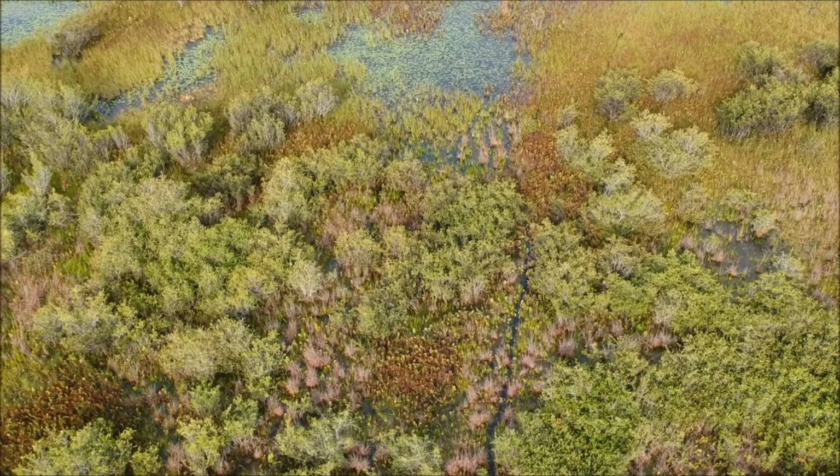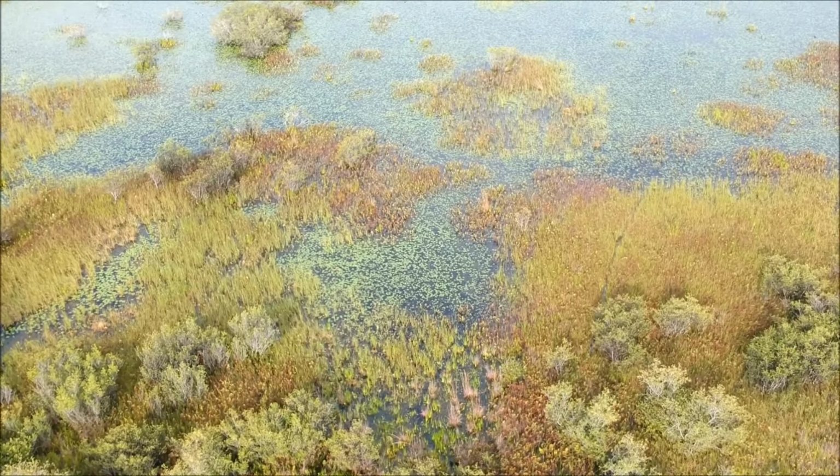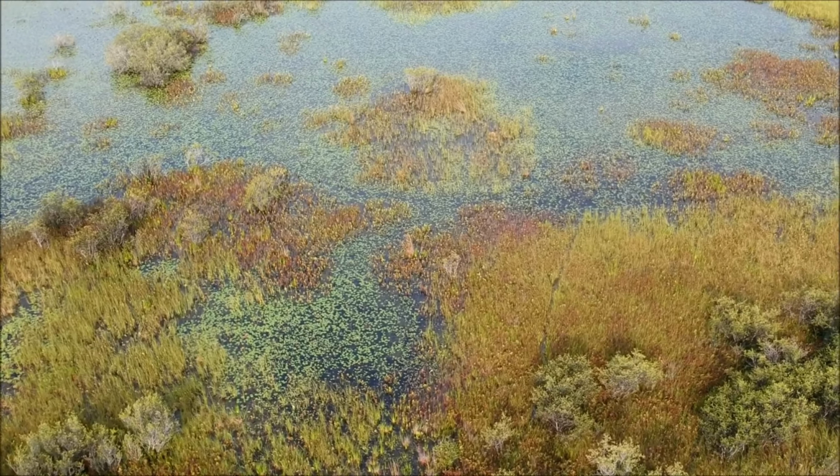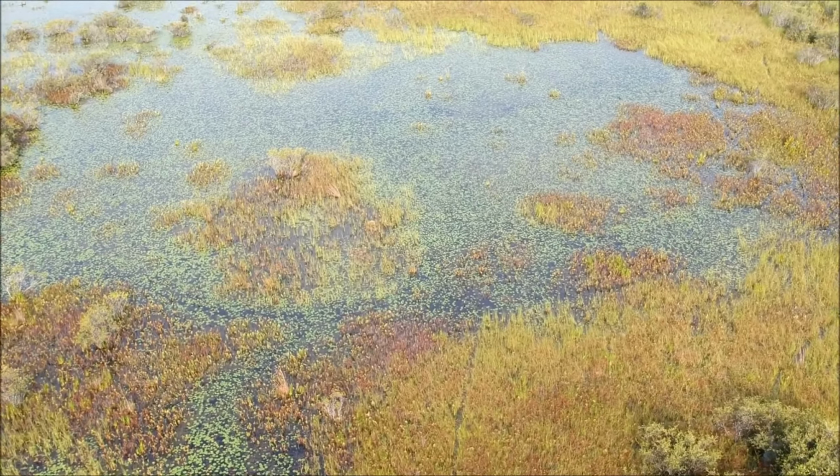We were used to seeing many trails through the woodlands, but from the air you could actually see the trails leading through the water lilies. And we thought that was kind of amazing, that you could actually see the trails in the water themselves.